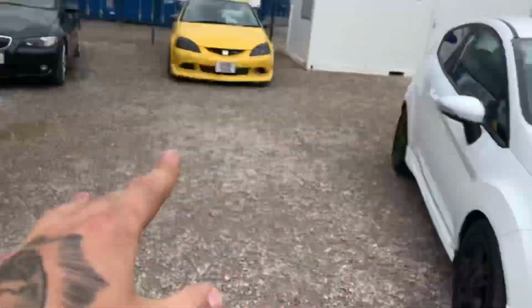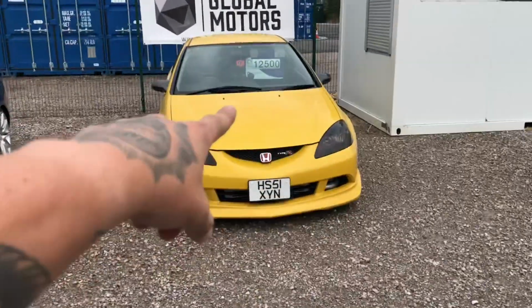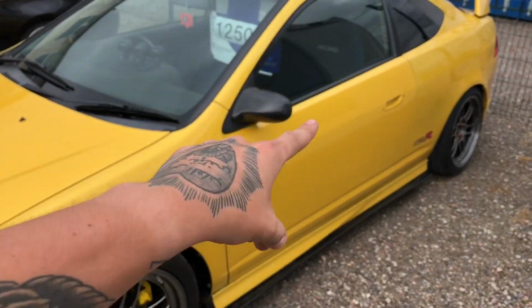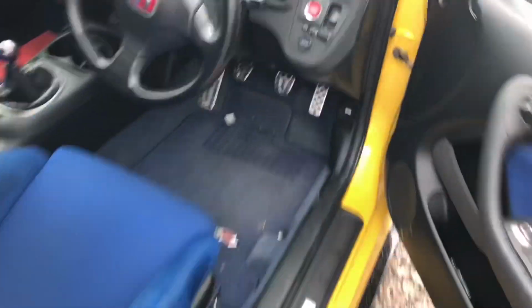So Chris got some lovely cars down there, a 1.6 TDCI, I guess, as well. So ignore the price, it's not 12 and a half, the car's actually up for 12. We'll go inside, we'll do a little walk around, and then we'll go inside and explain to you guys what's going on in a second. Let me just grab the key first. So. There we go. So let me just get the camera all set up a second.